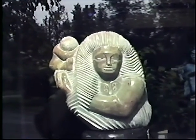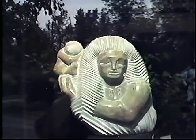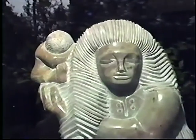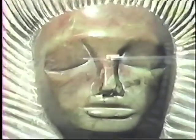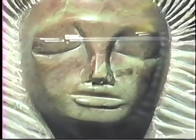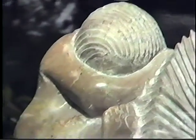This is my piece. I'm not able to get in the back of the sculpture, that is. It took me about 3 months to do this piece. It was a lot of detail and very tedious. And it's holding a child. It's sort of like taking a nap.